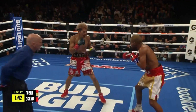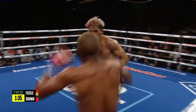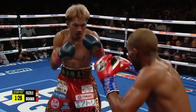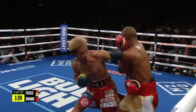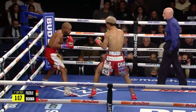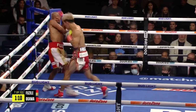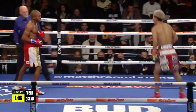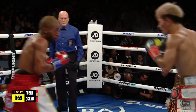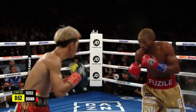Almost did right there. Yep. Smart, brave fighter, Azinga Fuzile. A rare foray forward for Fuzile from East London, Eastern Cape, South Africa. Good shot right there by Ogawa. Ogawa still looks relatively fresh. That's how he fights. He has a great rhythm of fighting, very patient, very effortless with his power coming forward. Fuzile, Chris, just doesn't seem to be throwing enough punches. No, he doesn't. And I give a lot of credit to Ogawa, who's not been reckless up until this point. He's getting aggressive at times, flurrying at times, but nothing reckless coming out of Ogawa.